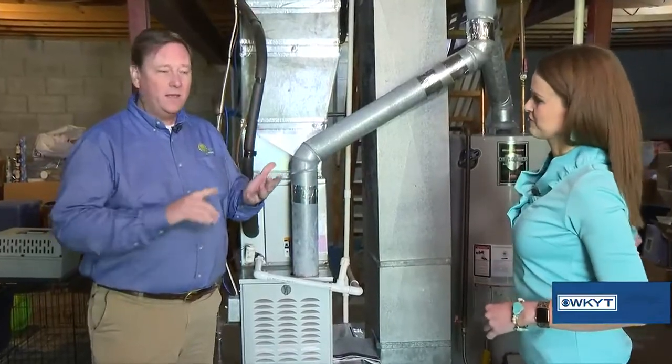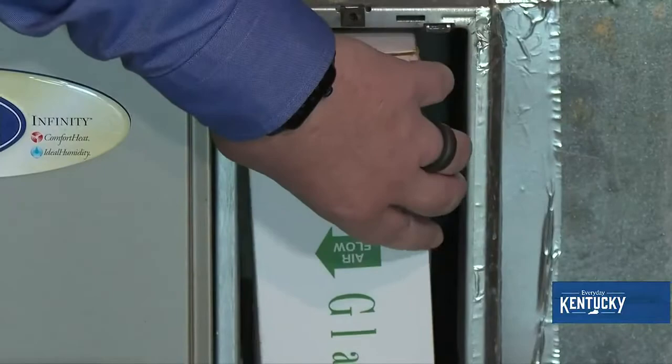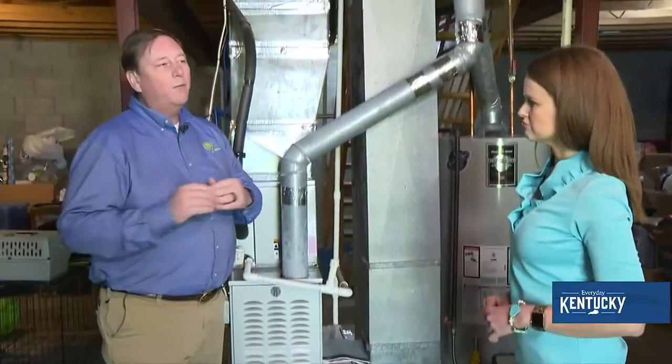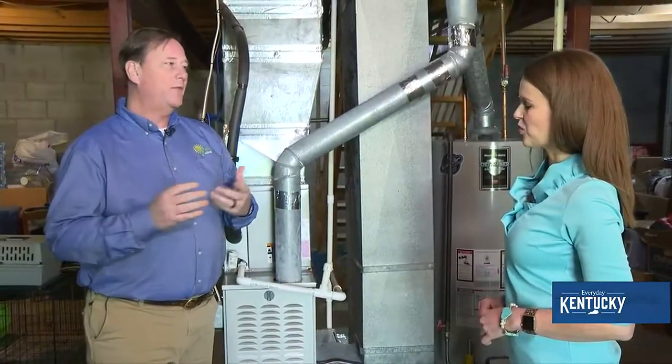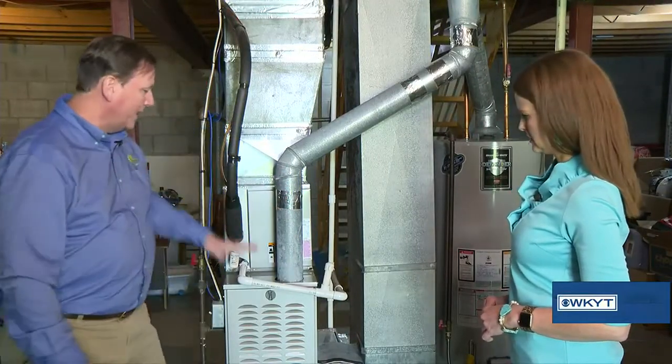So before you do anything, go downstairs, when in doubt, pull that filter out, make sure it's good and clean, put a brand new one in. Probably 30% of our service calls are dirty filters, and we don't want to charge you to come change your filter. Next thing is your drain system.